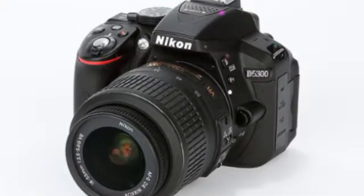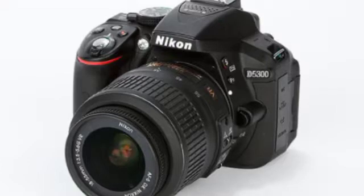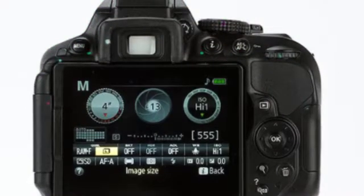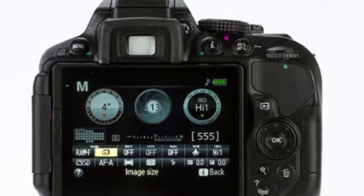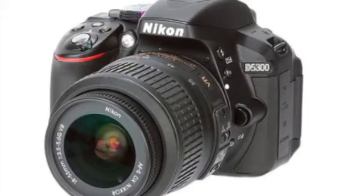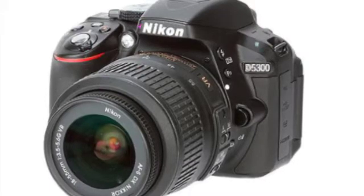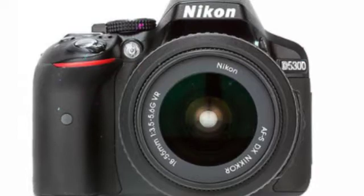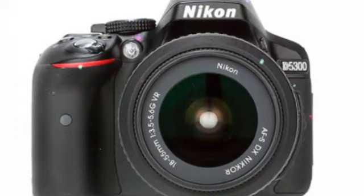Where it was previously the case that you would have to purchase a separate adapter to give the D5200 Wi-Fi functionality, the D5300 now features an inbuilt Wi-Fi receiver. As a result, you can wirelessly transfer images from the camera to a smartphone or tablet, as well as control the camera wirelessly using the free app.